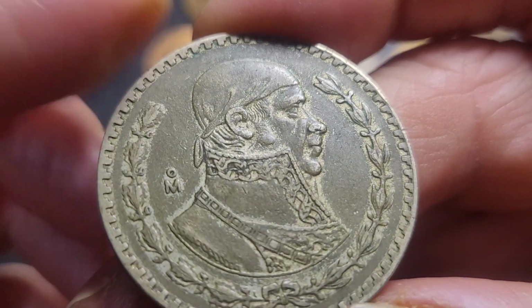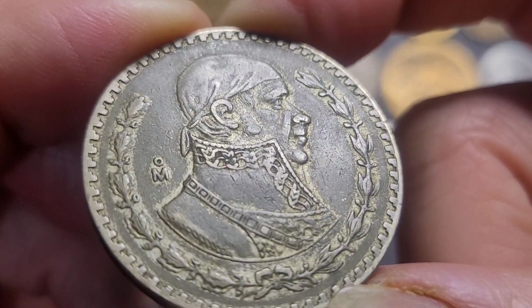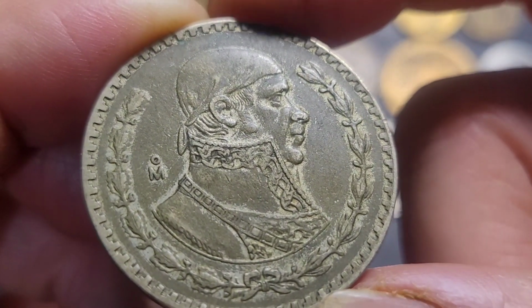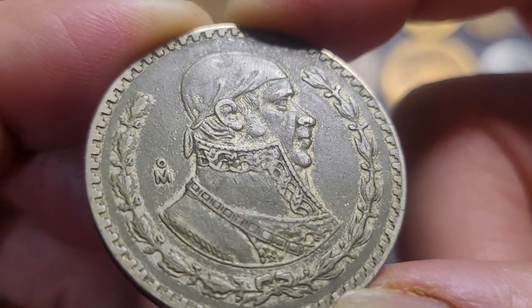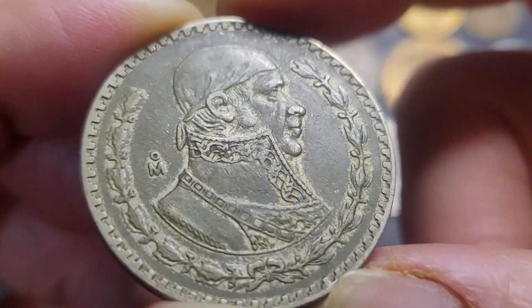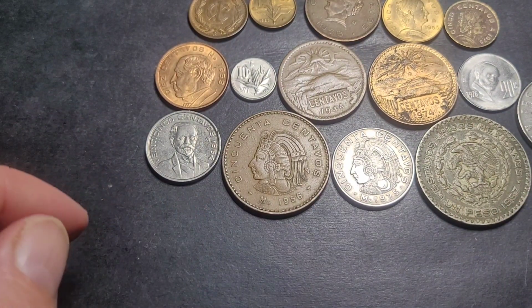And he's probably one of the drug lords. Actually, I don't know. I would say he's probably an independence fighter. Maybe he fought against the Americans. I need to look him up, but I just don't want to. I'm too busy looking up the Etruscans. Anyway, that is the earlier Mexican coins.